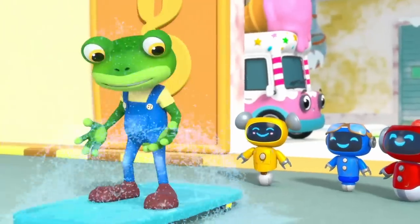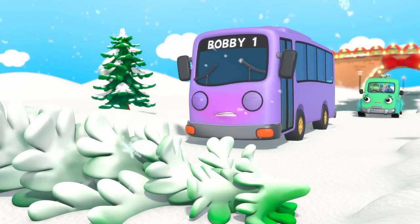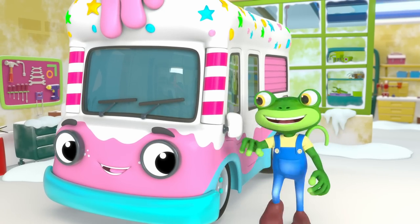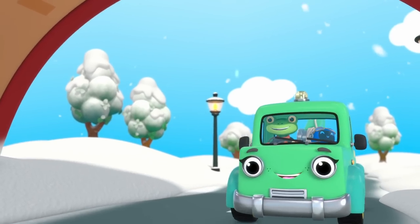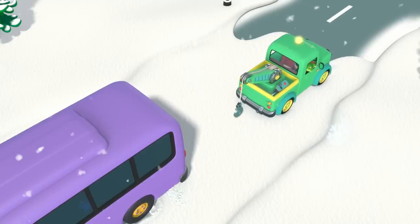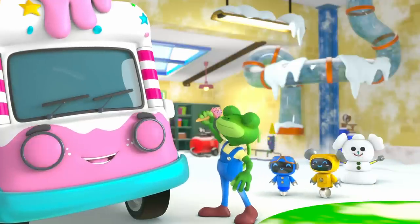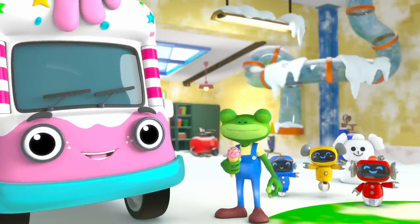Is biting at our toes, and Vicky the ice cream truck has a frozen hose. And it's so cold outside, so stay nice and warm with your friends by your side. It's a Gecko Christmas time, snow is falling from the sky, everybody's having fun. It's a Gecko Christmas for everyone.